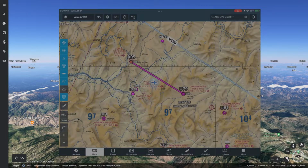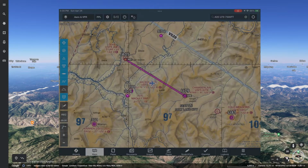We'll jump in and do that right now, and then we'll get going. It shouldn't be a very long trip today, maybe 10 minutes or something like that, just to hop over there once we get off of Dixie. So hope you guys enjoy. Let's take a look now at what it looks like on the iPad in Foreflight.